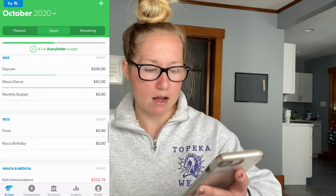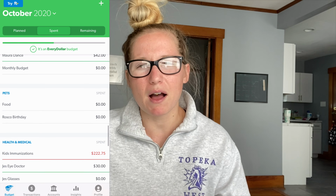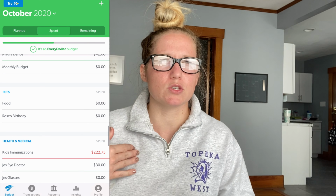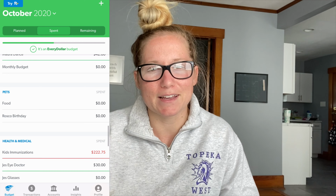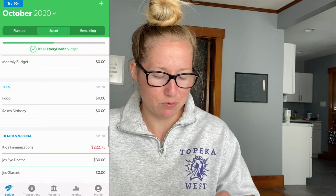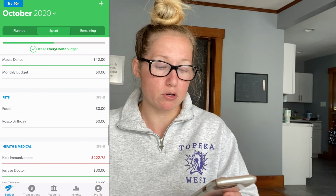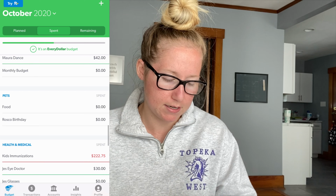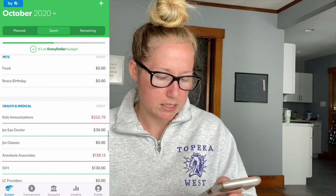Mara's dance class came out. We haven't gotten anything with their monthly budget. Well, I bought a couple things for them with my personal money, so technically they should be reimbursing me, but you know, they're kids and they can't do that. So I have to kind of decide how to work that. So I've spent probably about $20 on them out of my personal money, which I do too often. I need to just stop. Nothing has been spent on the pets yet.